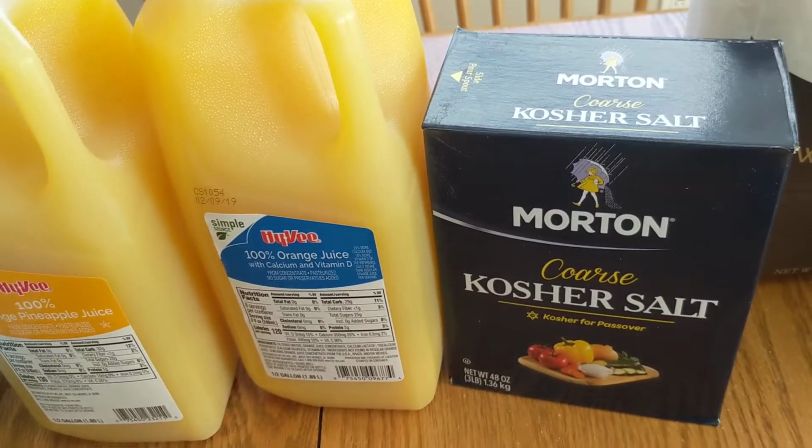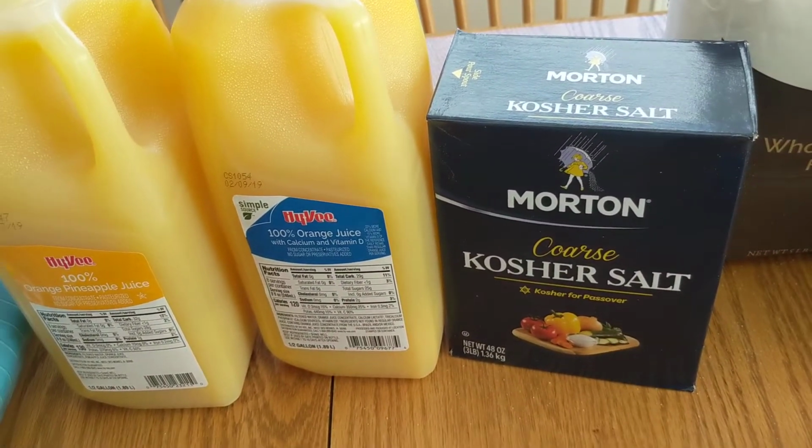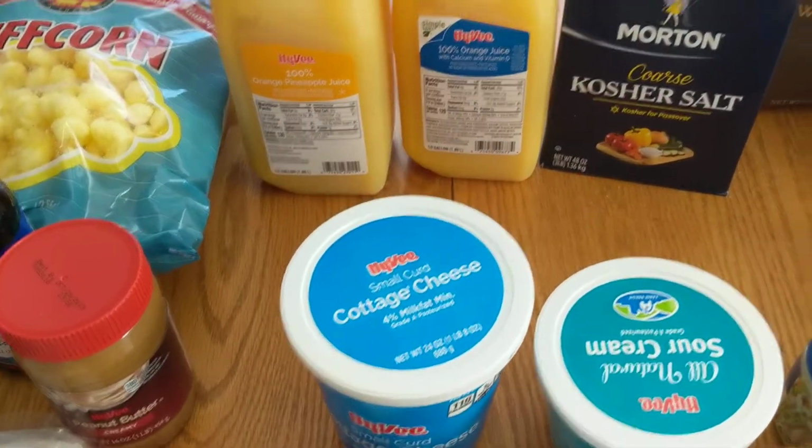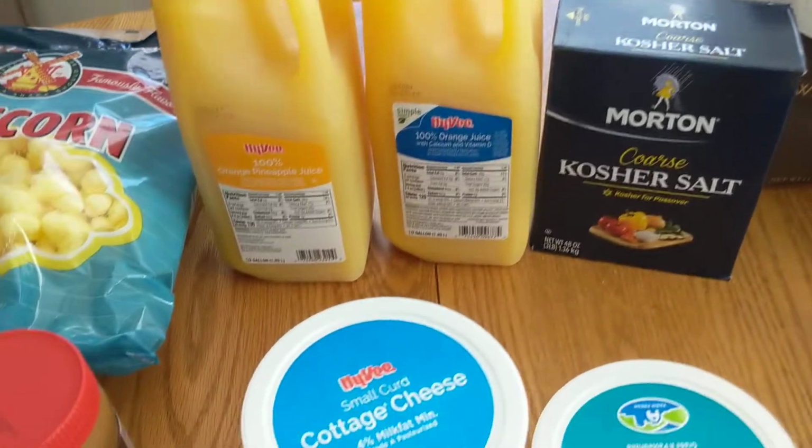I got some coarse kosher salt. I had to go to Hy-Vee for this because unfortunately my Target stopped carrying it. I was pretty bummed about that, but that's the one I like to cook with.